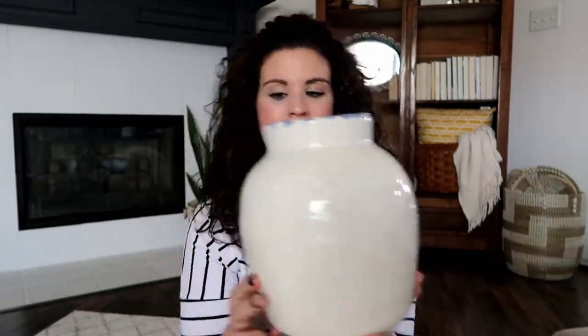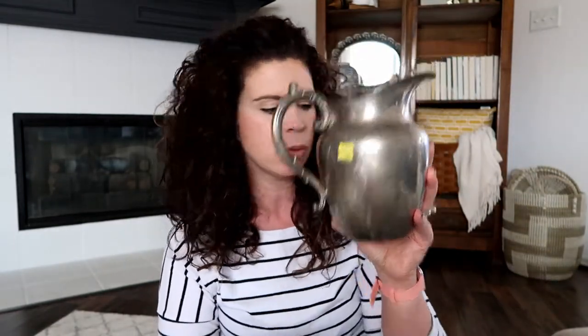I have this really pretty white bookshelf in my entryway and all of the books on the shelf, they're turned spine back, kind of like these right here. And I have a bunch of cream and white pottery pieces throughout the shelf and I needed another one. So this was perfect. This was $2.99 and I didn't tell you how much the silver pitcher was. This was $2.99 as well.